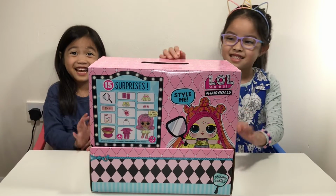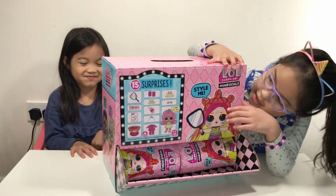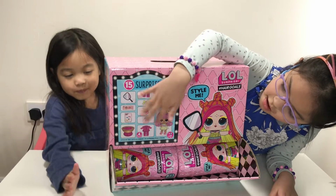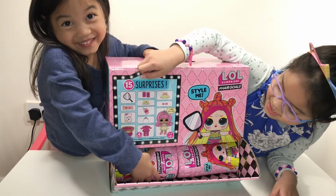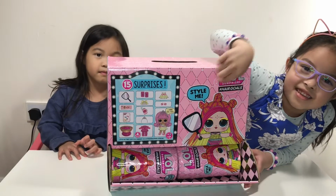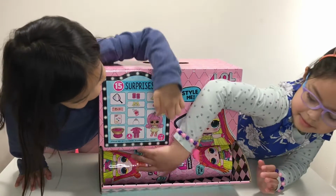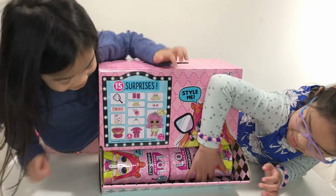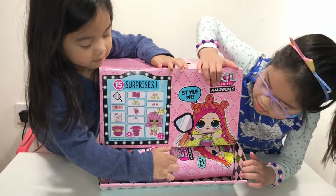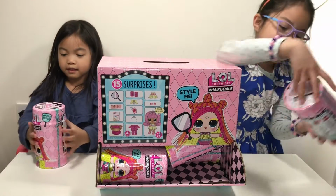Maybe I have to take one and then open it now. There are 15 surprises if you can see. I have to get one, maybe. So, this girl is saying style me. Yeah. So, let's get opening. And she says, I have real hair. Whoa. OMG.